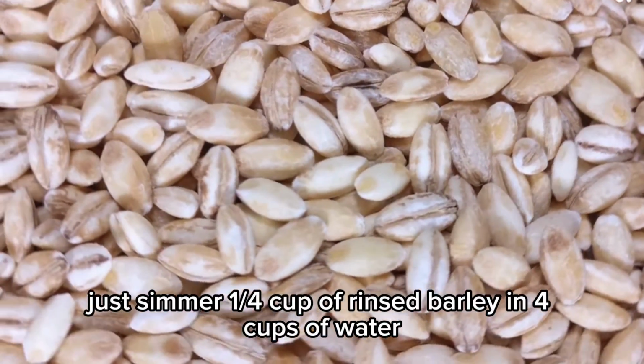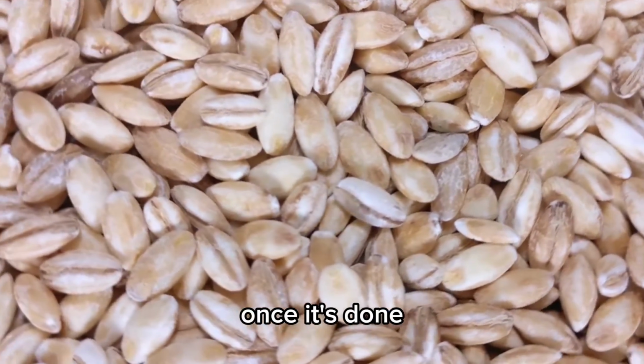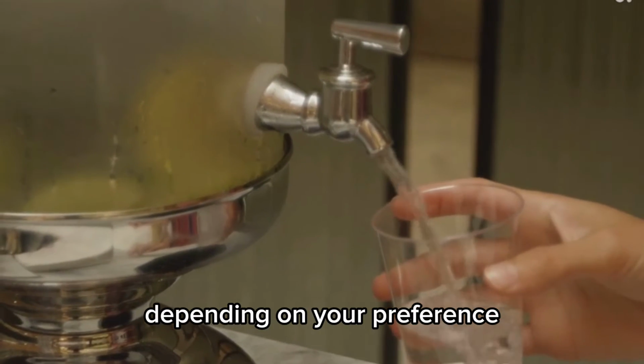Just simmer a quarter cup of rinsed barley in 4 cups of water for about 30 minutes, allowing the grains to release their nutrients. Once it's done, strain the liquid to separate the grains from the water. You can enjoy barley water warm or cool, depending on your preference.